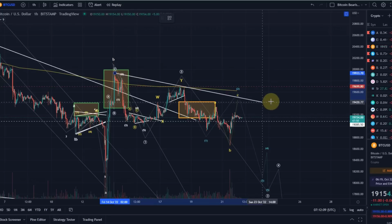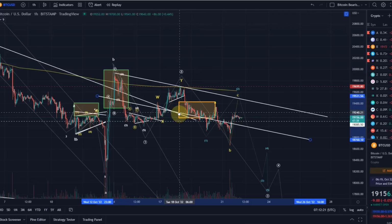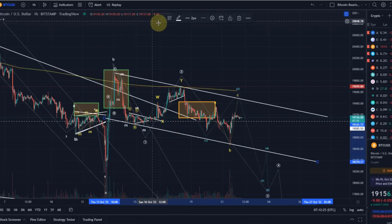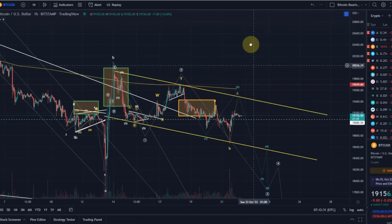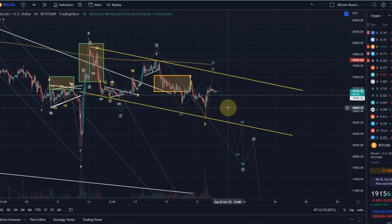So what I'd like to do is introduce here a so-called base corrective channel. You combine the wave B and the wave 2 with each other. That is a corrective channel that you can add to this chart, and you can see that the chart adheres to it actually. I make them yellow to let them stick out a little bit. The price is currently in this channel, and the breakout of the channel would give us a clearer indication of where we're heading.